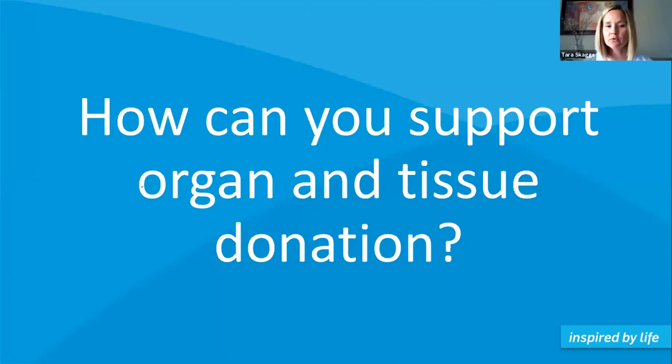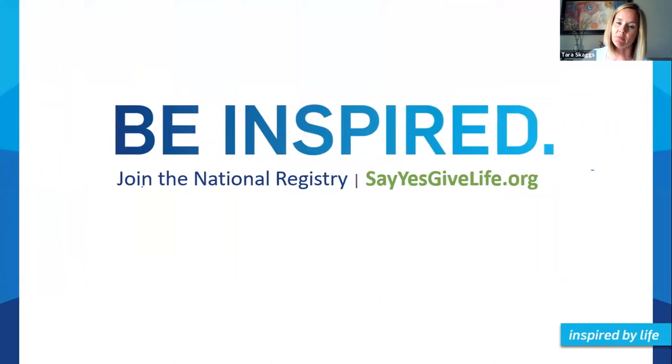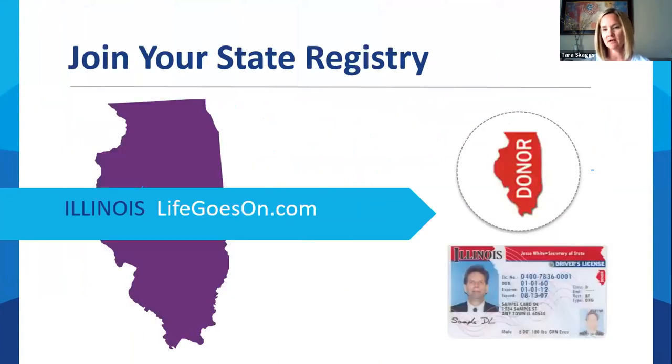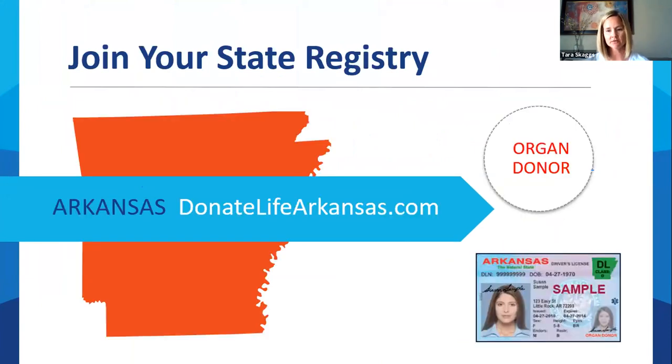I think we'll quickly go through here how we can support donation, and that is to obviously sign up on your registry and the national registry. Since most of you aren't even from where we're from, there is a national registry. We'll show you a couple examples here of what it looks like in the state of Missouri, that little red heart at the bottom. Illinois will have just the donor symbol on the right side there. Arkansas literally just says organ donor under that picture.